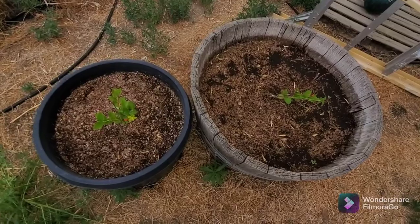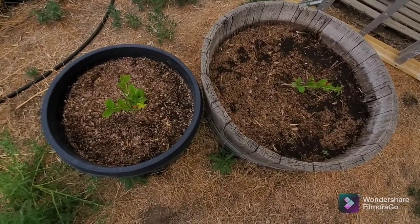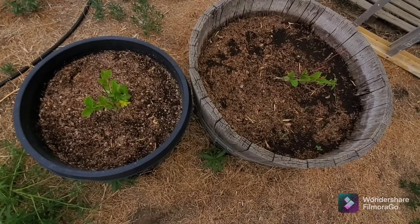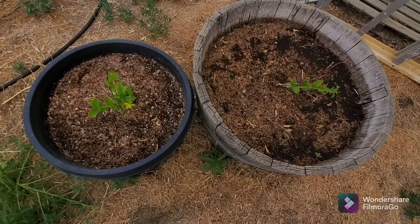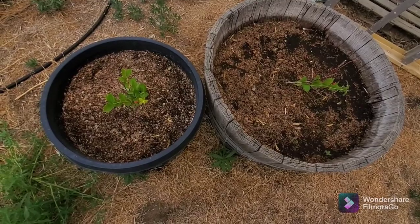These are also a variety of blueberry, and this is as much as they ever grow. I've had them for 2 years, and this is it. I don't know if it's the heat or the harsh environment. I just don't know, but they're not growing.